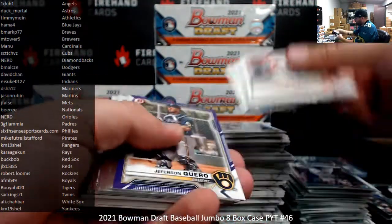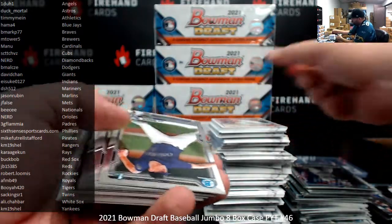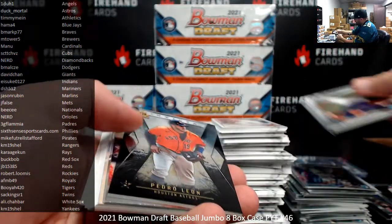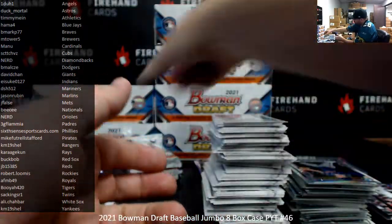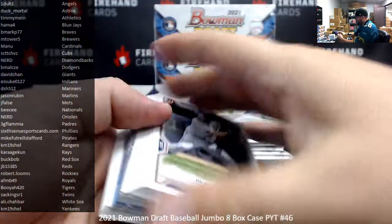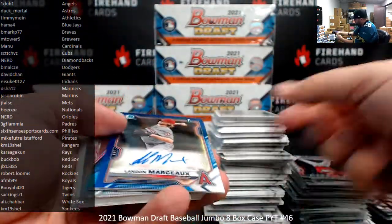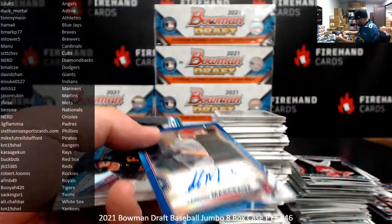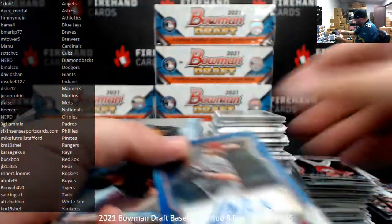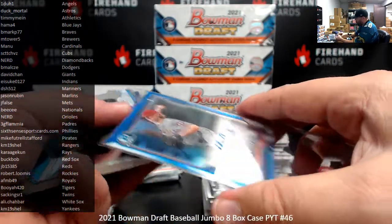The crop tops. Purple paper to 250, Jefferson Cuero. Pedro Leon Invicta. Blue auto for the Angels, Landon Marceau to 150. The Angels a 1-1. And the bottom half would be the juicy half.